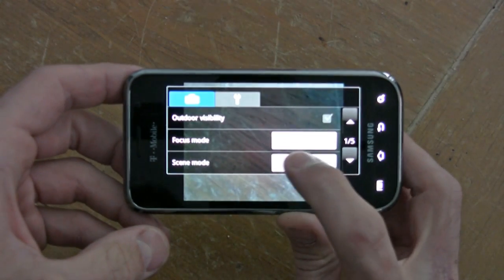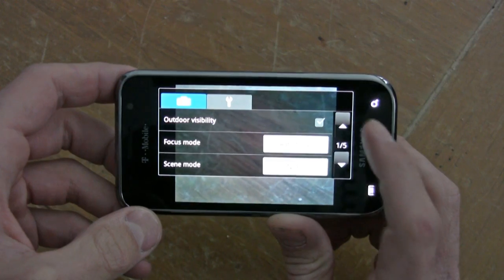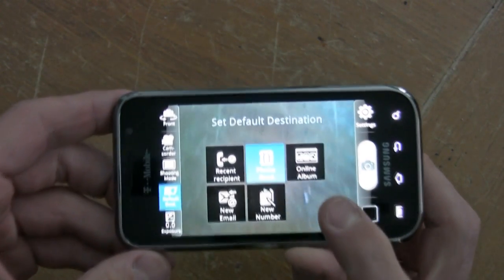720p HD video is actually good in bright light. Low light, it's fairly useless because we don't have that flash. We really liked the camera interface though, because it included a lot of manual controls, scene modes, filters, and it also has a new default destination option which offers up to 5 different outputs. As far as software speed, we found the phone to perform just like the Vibrant, and we're actually going to jump into it right now and take you through a little tour.